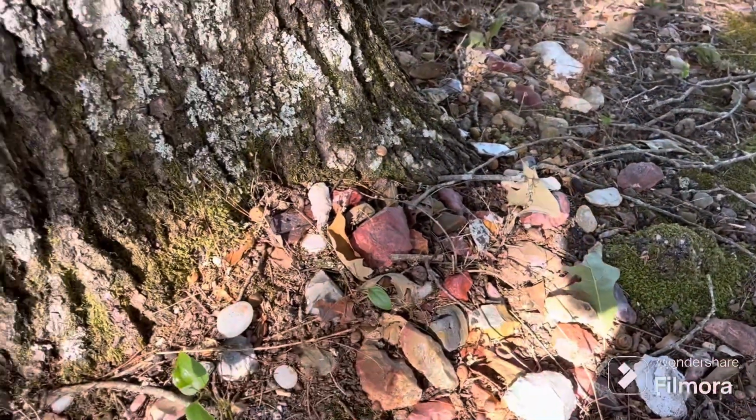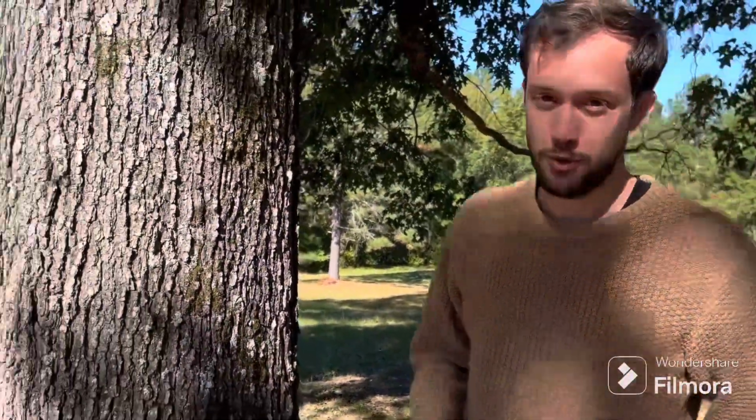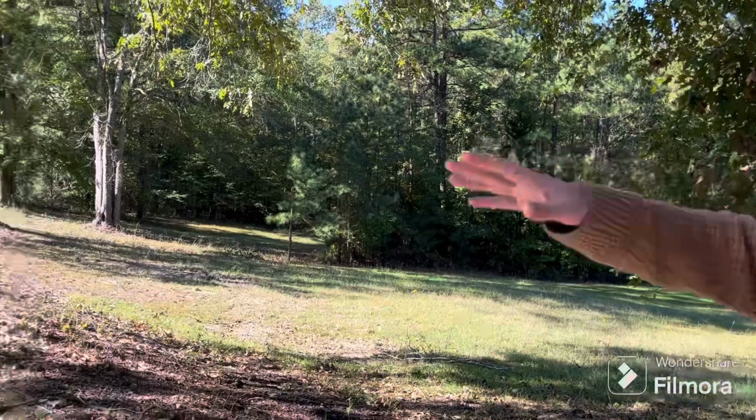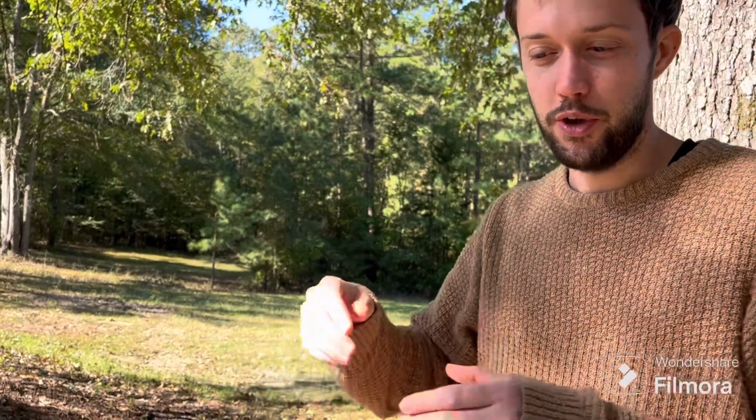Not shown is the sucker tree. When my grandfather was walking out down there, he has a lot of property and there are trees down there you can walk through. When he was walking down there, he found a tree with a lot of tiny holes that were bored into it by ants.